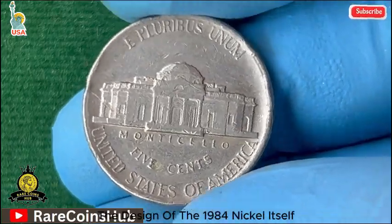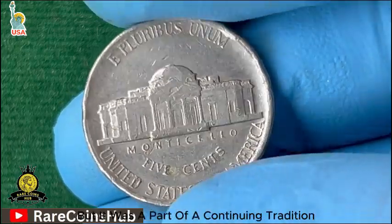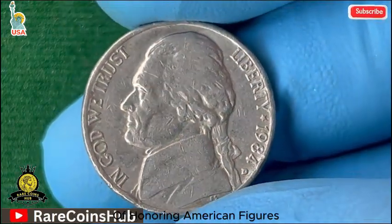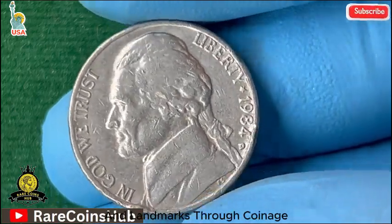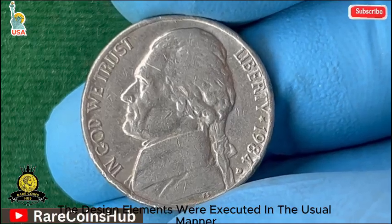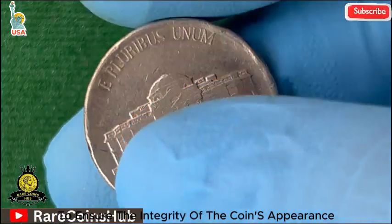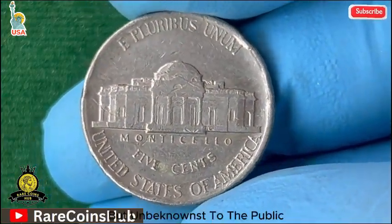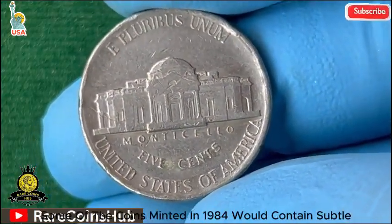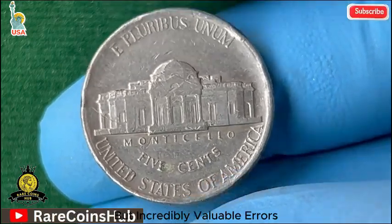The design of the 1984 nickel itself wasn't vastly different from previous years, but it was a part of a continuing tradition of honoring American figures and landmarks through coinage. The design elements were executed in the usual manner, with engravers working carefully to ensure the integrity of the coin's appearance. But, unbeknownst to the public, some of the coins minted in 1984 would contain subtle, but incredibly valuable, errors.